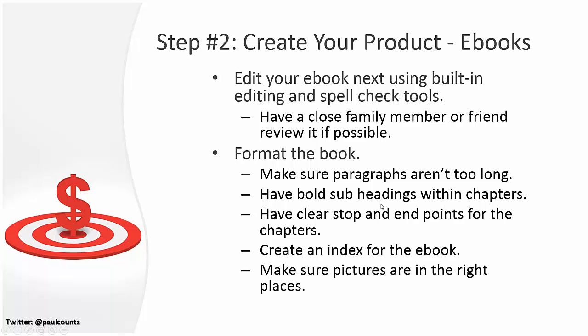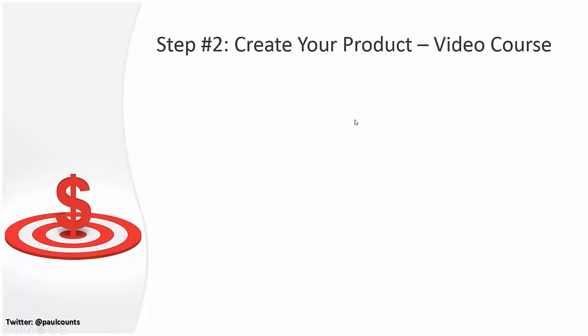So make sure pictures are in the right places as well. So the next thing we're going to talk about is creating a video course. I'm only talking about ebooks and video courses just due to time here.